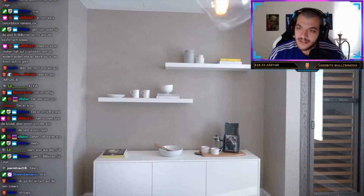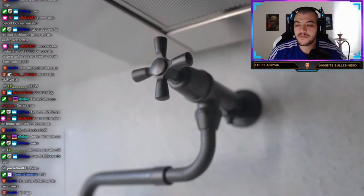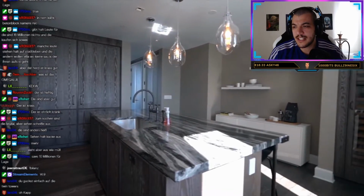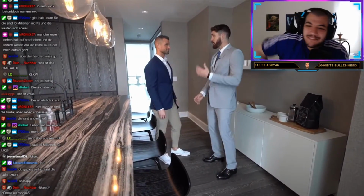Not a bad view. To do dishes. This is the first place we've seen where the kitchen is fully separate from the rest of the apartment because, like you said, more than likely, if you're paying $16 million, you're gonna have a staff for cooking, for cleaning.